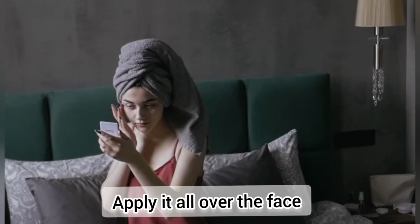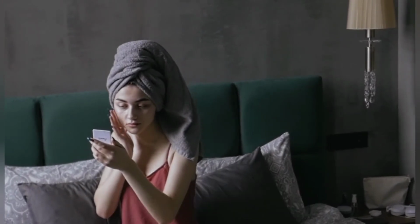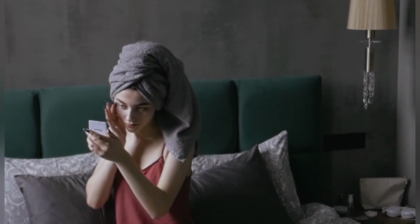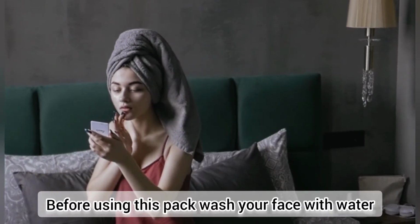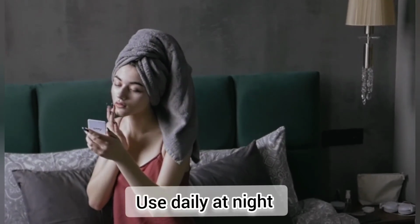Apply it all over the face. Leave it for overnight. Before using this pack, wash your face with water. Use daily at night.